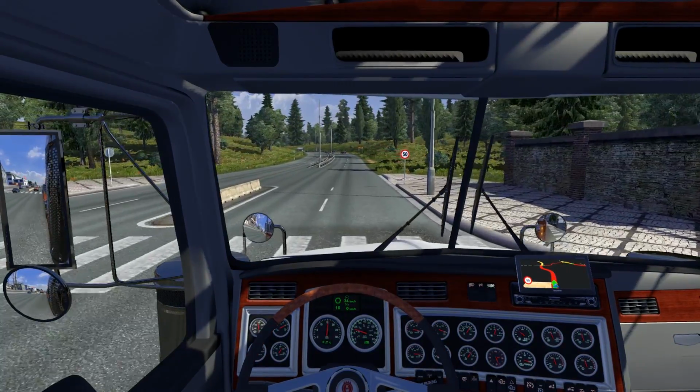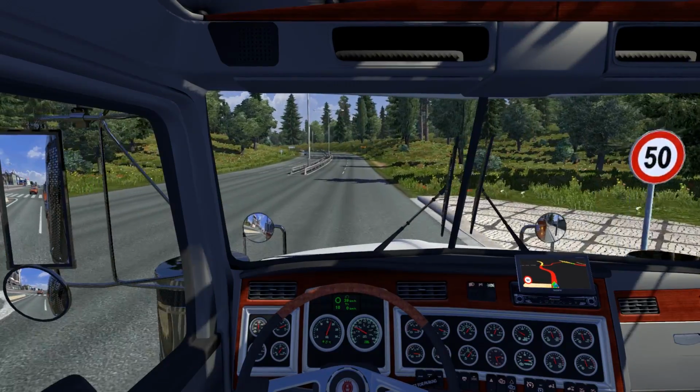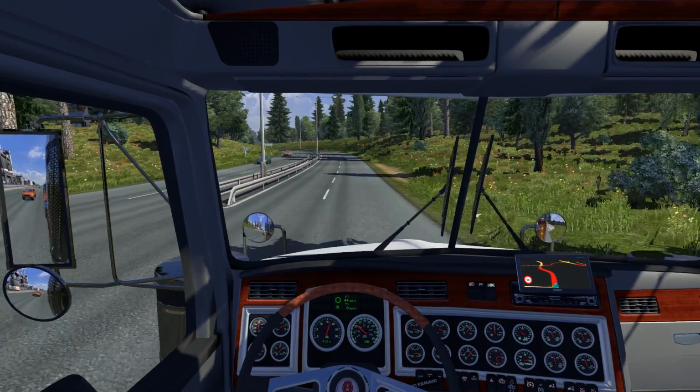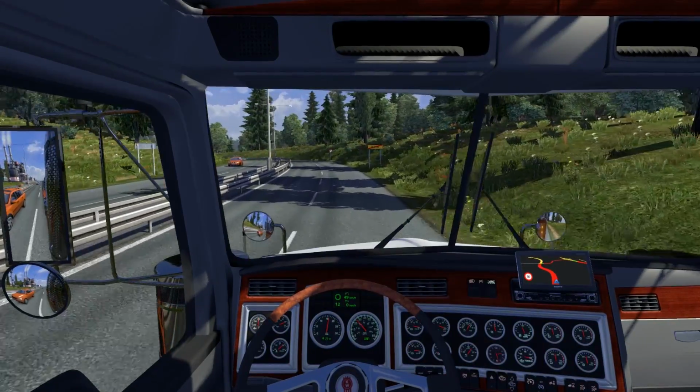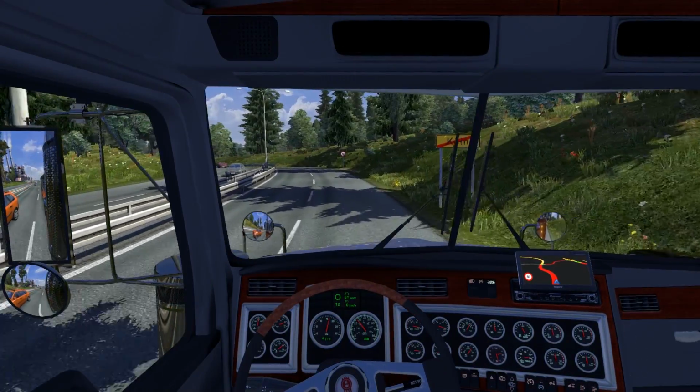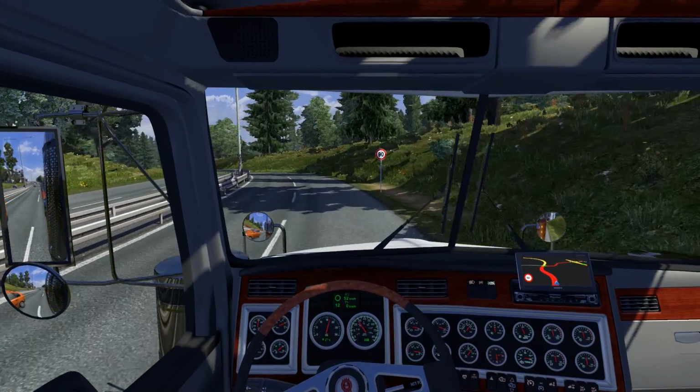Alright, let's get out of the city. Get a little bit better performance. So this truck is really loud. I'm going to have to turn this down in editing because it is extremely loud. But it's a really nice truck. It's a really nice mod. I really do enjoy it.